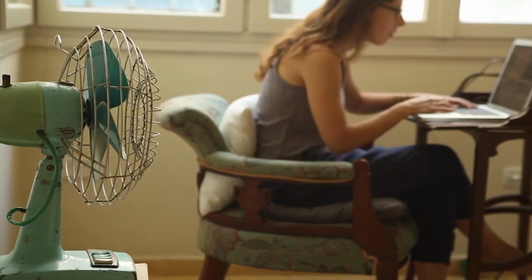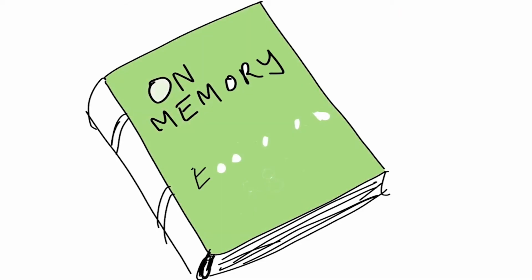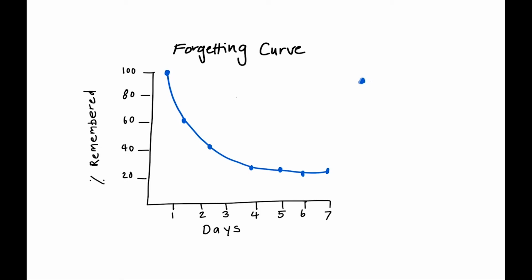I'll talk about why. This strategy is based on a very old and well-established scientific finding, pioneered by a German psychologist called Ebbinghaus. In his 1885 book titled On Memory, he showed evidence for a principle called the forgetting curve, which has since been replicated many times. What he demonstrated is that on first learning something, if we put no conscious effort towards reviewing it in the days after, the information decays very quickly. As you can see here, on average, we lose around 80% of the information by day 7.